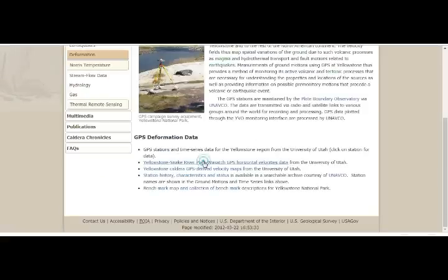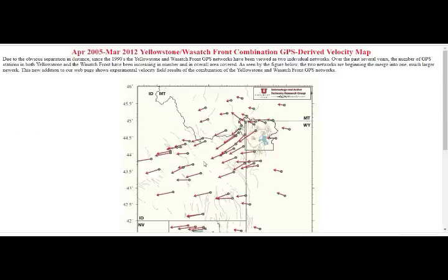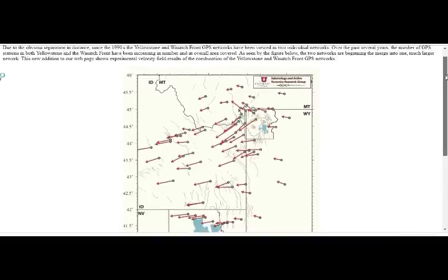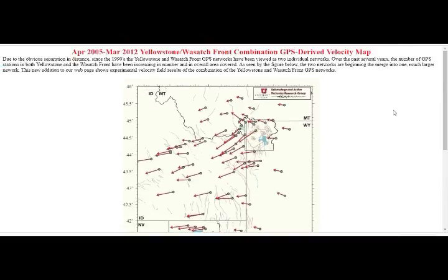Okay, that was the University of Utah, UNAVCO. Let's go here. April 2005 to March 2012. Seismology and active tectonics research. Due to the obvious separation in distance since the 1990s, the Yellowstone and Wasatch Front GPS networks have been viewed as two individual networks. Over the past several years, the number of GPS stations in both Yellowstone and Wasatch Front have been increasing in number and in overall area covered. As seen by the figure here, the two networks are beginning to merge into one much larger network, and this addition to our web page shows experimental velocity fields resulting from the combination of Yellowstone and Wasatch.